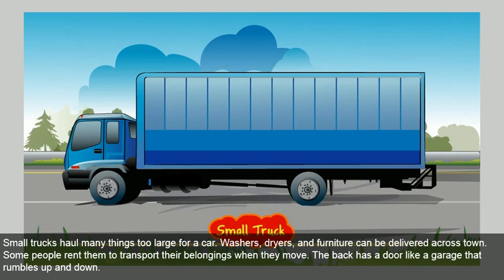Small trucks haul many things too large for a car. Washers, dryers, and furniture can be delivered across town. Some people rent them to transport their belongings when they move. The back has a door like a garage that rumbles up and down.